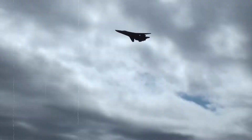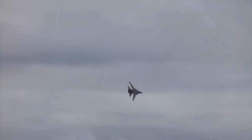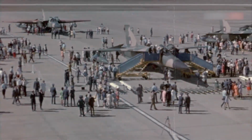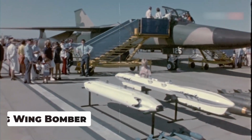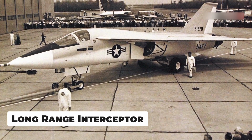The F-111 was a pioneering aircraft for its time. It was among the earliest joint service projects, created to fulfill two crucial needs. The US Air Force required a versatile swing wing bomber, and the US Navy sought a long-range interceptor. Its design was truly groundbreaking.